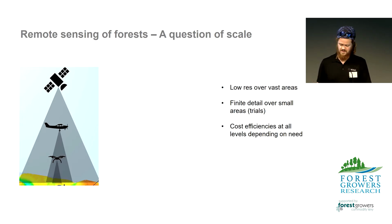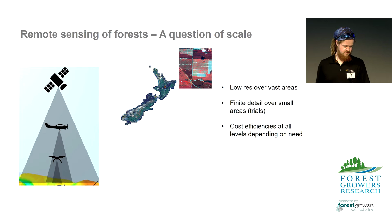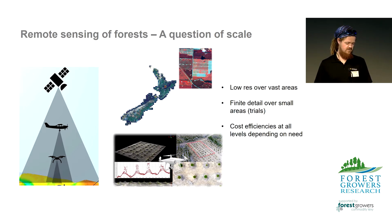So looking at scales, if we want to cover like an estate scale or national scale, for example, we'd be using satellites, which are lower resolution, but they can cover large areas in a cost-effective manner. And at the other end of the scale, we're looking at UAVs primarily, which can do much more high definition, but tend to be more economic for smaller areas.